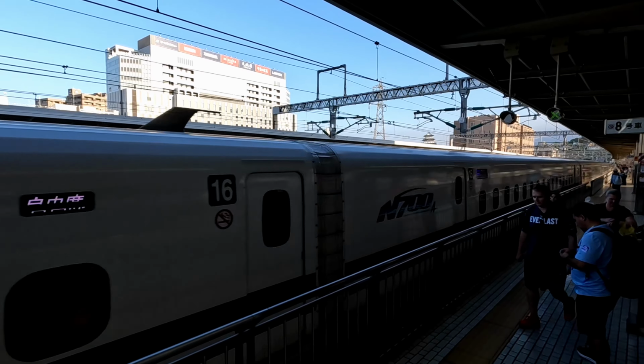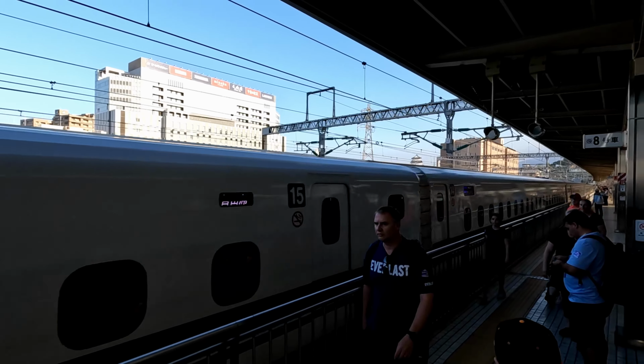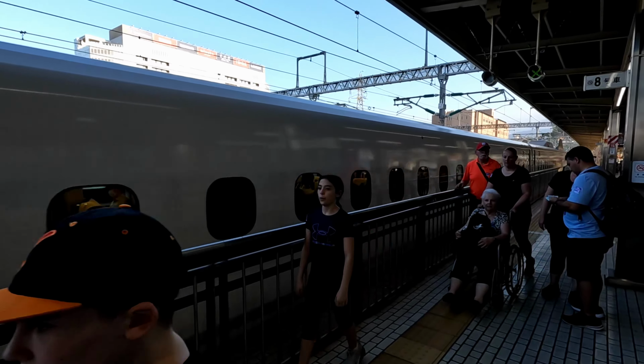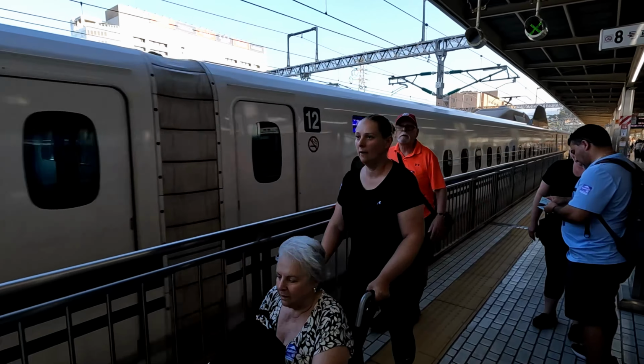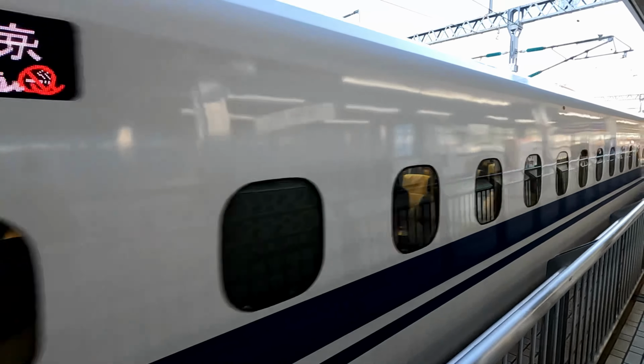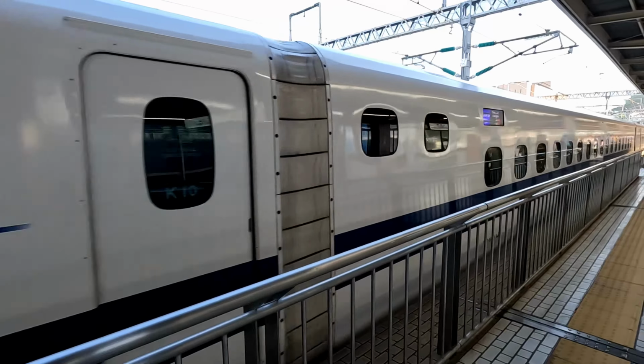My 40 minutes of Shinkansen spotting were up very quickly. The train back arrived on schedule, and I wouldn't expect anything else, and I was off on a quick return trip back to Tokyo Station. I have a full review of the N700A Shinkansen in another video.